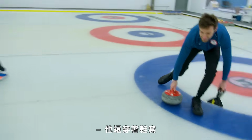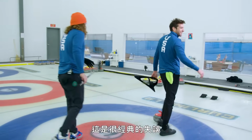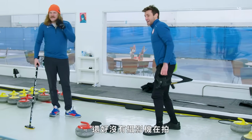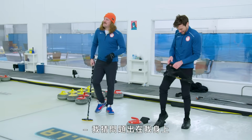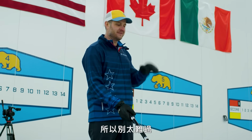He has the gripper on still. That's a classic mistake. Let's try and take that off. Classic. Good thing it wasn't on camera or anything. Yeah, exactly. So much for the lucky hat. I guess I dropped the ball on that one. My 8-year-old did that at junior curling last week, so don't feel too bad.